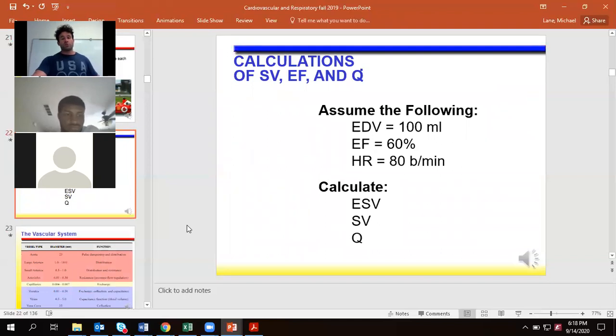So here's just some simple calculations where if the end diastolic volume equals 100 milliliters, the ejection fraction is 60%, and the heart rate is 80 beats per minute, what would the end systolic volume be? What would the stroke volume be? And what would the cardiac output be? So just for fun, go ahead and throw that up in the chat if you think you know what that would be.